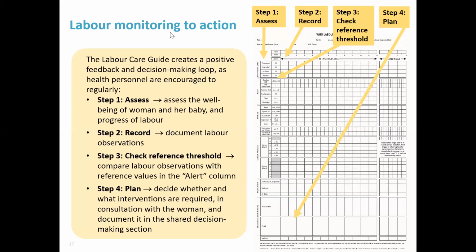So we all know that labor monitoring requires regular assessment to ensure the well-being of women and their babies. And the labor care guide will guide us on which parameters to assess, how to document them, when to intervene in the course of labor, and to make a shared decision with women and families. The labor care guide creates a positive feedback and decision-making loop as you, the healthcare personnel, are encouraged to regularly follow these four steps.